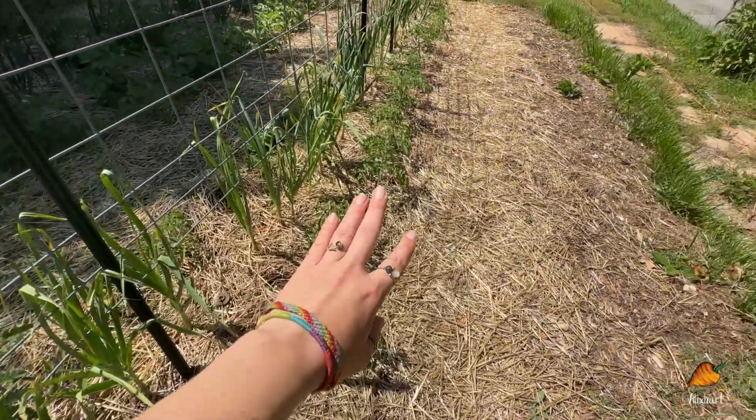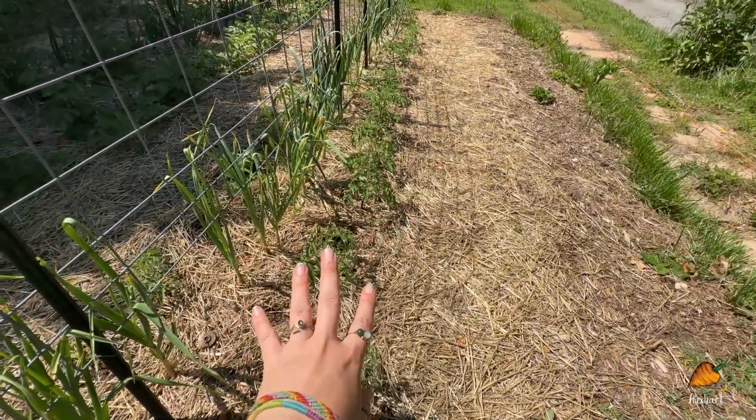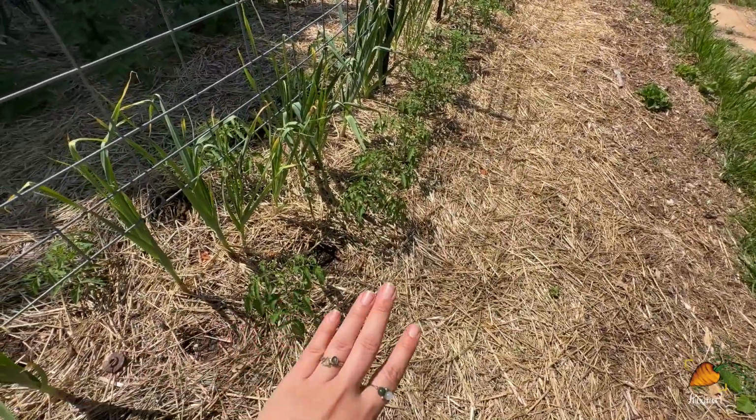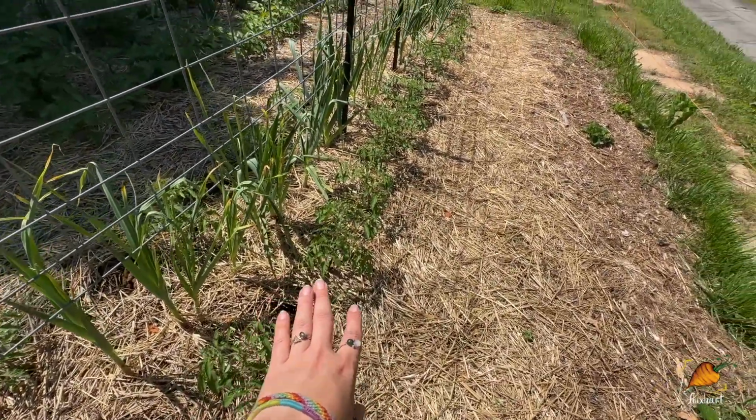If I wasn't pruning these tomatoes, I would have planted them way too close together, but with some aggressive pruning, this is about as close as I would probably ever plant tomatoes. If you're interested in how I prune my tomatoes, I do have a video about that up here.